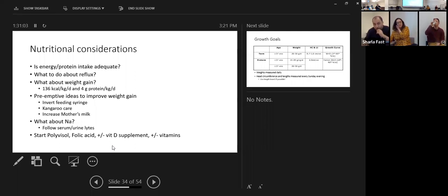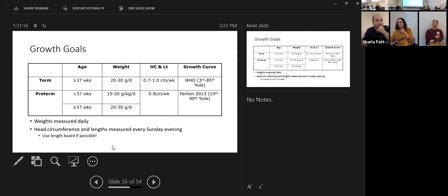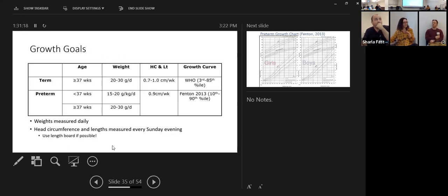Earlier, we now should be starting to see that growth happening. We're on our goal nutrition. TPN has stopped. We lost around probably 15% of weight. And then we're going to be hoping for our goals. I think you guys know growth goals. So just a quick refresher, preemies are at 15 to 20 grams per kilo per day. Once you're over 36, 37 weeks, you can go to 20 to 30 grams per day.